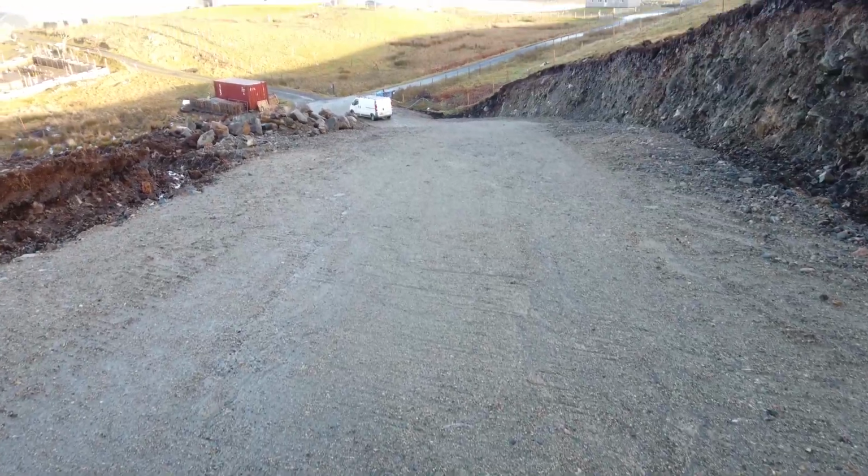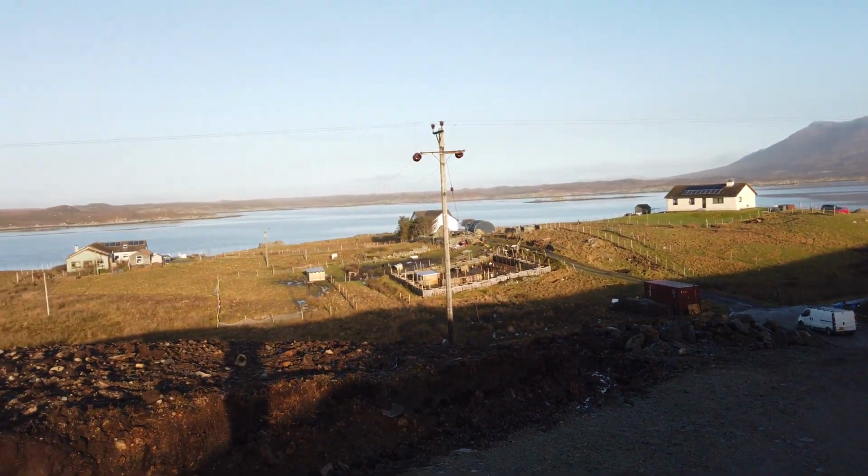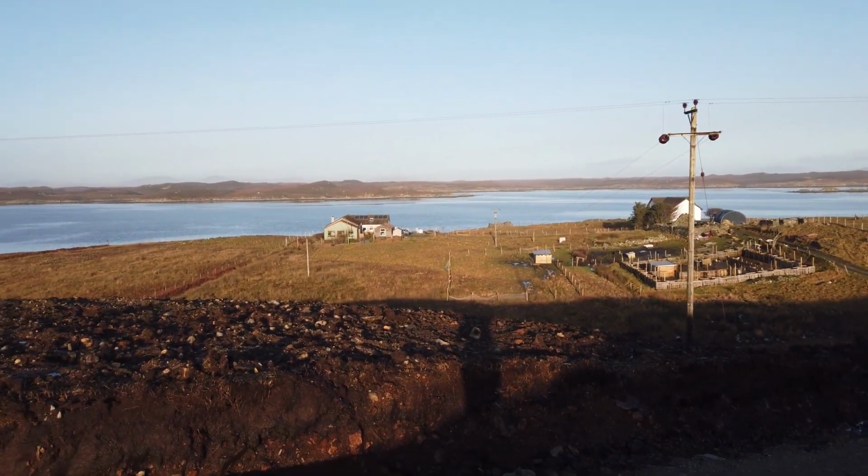But the reason why I'm here today, it's a different kind of vlog, just a little track update. The track is pretty much almost done for them to be able to do the foundations and stuff. It's so wide, obviously it's big enough for lorries to come down, so I hate to see the bill.